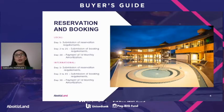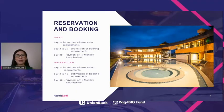So they need to be able to accomplish the reservation agreement form, pay the reservation fee. So it varies from projects to projects. Our mid projects, our reservation fee amounts to starting at 20,000 pesos, and our mid high begins at 50,000 pesos for the reservation fee. We also require for them to submit a valid government ID.